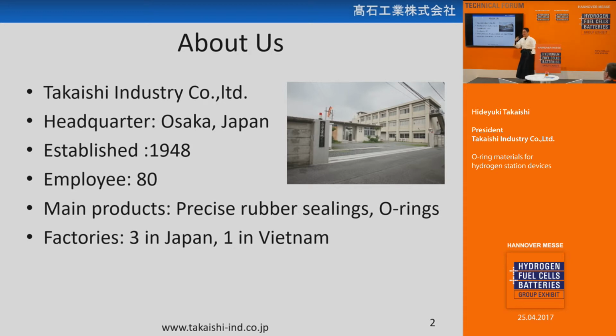So now I'm the president. I am the third generation. Maybe I'm a lucky guy. We have 80 employees in total, three factories in Japan, and one in Ho Chi Minh, Vietnam. Our main products are rubber sealings, O-rings, and gaskets.